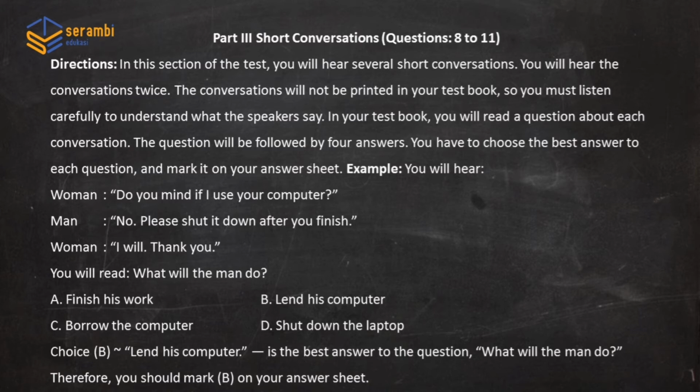Example, you will hear, do you mind if I use your computer? No, please shut it down after you finish. I will, thank you. You will read, what will the man do? A. Finish his work. B. Lend his computer. C. Borrow the computer. D. Shut down the laptop.